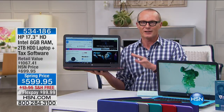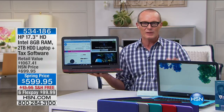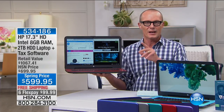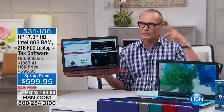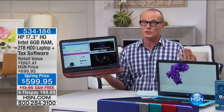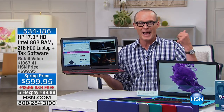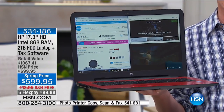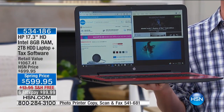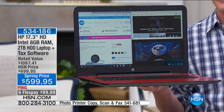HP, now, number one, we have some amazing partners here at HSN. You think about the brand itself, HP. Now, this is powered by HP, Intel and Windows 10. So I know in your mind, when you start looking at those sort of specs when it comes to a catalogue, you start thinking, oh, we're going to be spending some serious money. This has got 8 gigs of RAM, 2 terabytes of hard drive, that storage capacity. We're talking hundreds of thousands of photos, thousands of hours of music.